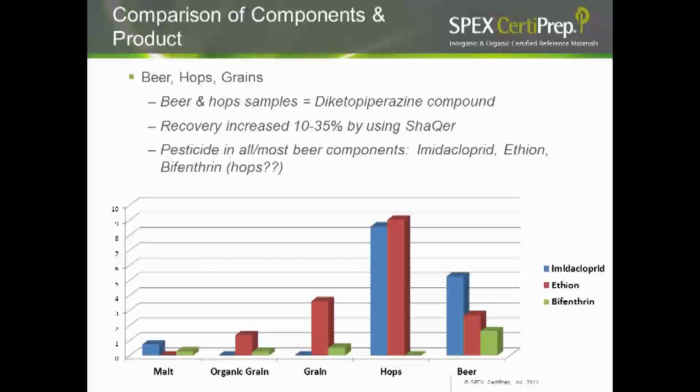If you look at the different components of the beer, the malt, you can see that the imidacloprid was the most significant pesticide we found. For the organic grain and the regular grain, it was ethion. For the hops, we did see the imidacloprid and the ethion. And then if you look at the beer, you can basically see that all of those components are represented in different amounts in the beer.